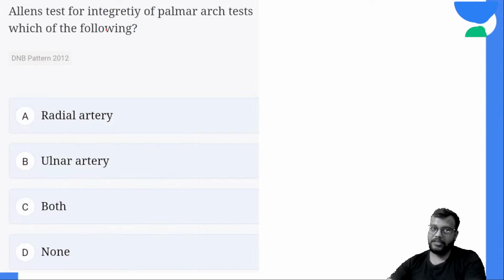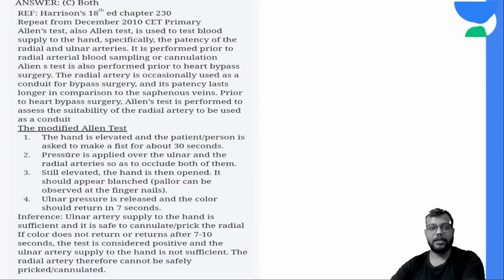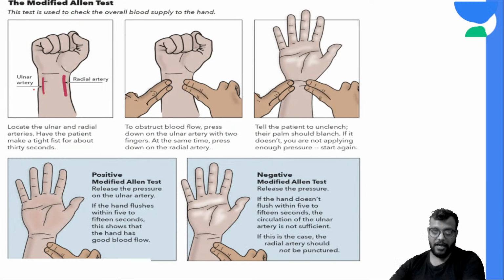Okay, Allen's test for integrity of palmar arches tests which of the following? So we do Allen's test for the palmar arches, and we test both radial as well as ulnar arteries like this. Okay, this is your Allen's test.